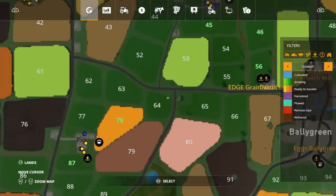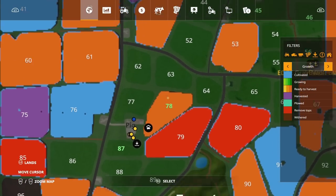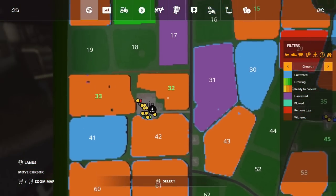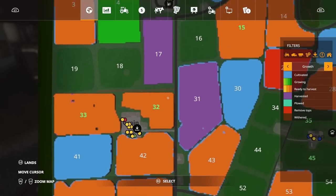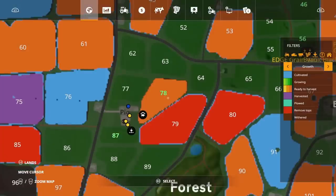Now we have also got fields that need to be harvested. Field 78 needs to be done. Our fields 32 and 33 are well overdue now, they're really ready to harvest, and field 15 is as well. We are going to swap out the harvester, I think.